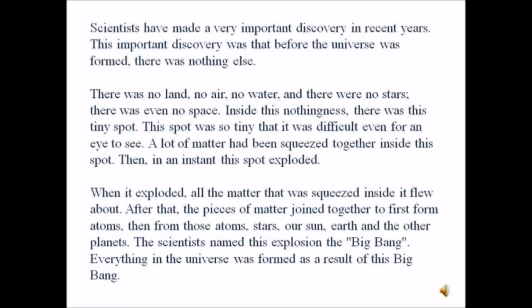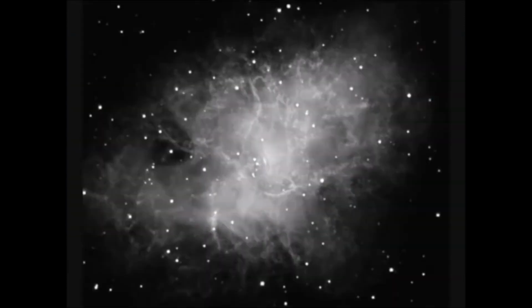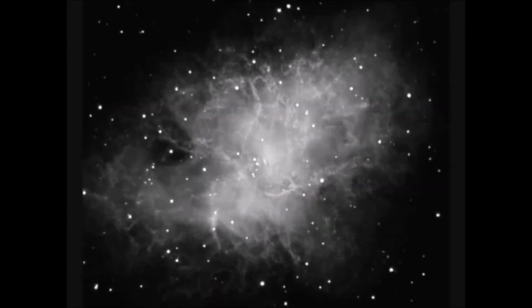Scientists have made a very important discovery in recent years. This important discovery was that before the universe was formed, there was nothing else. There was no light, no air, no water, and there were no stars. There was even no space.